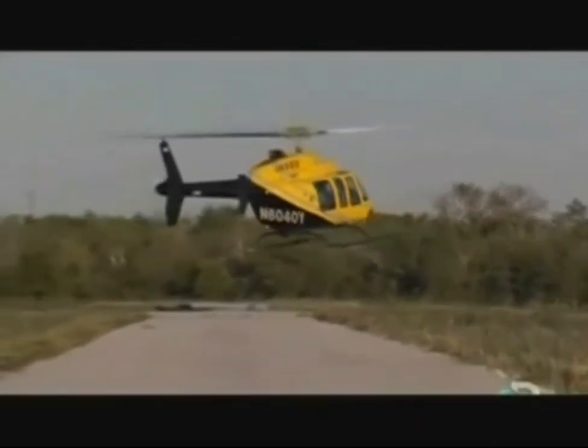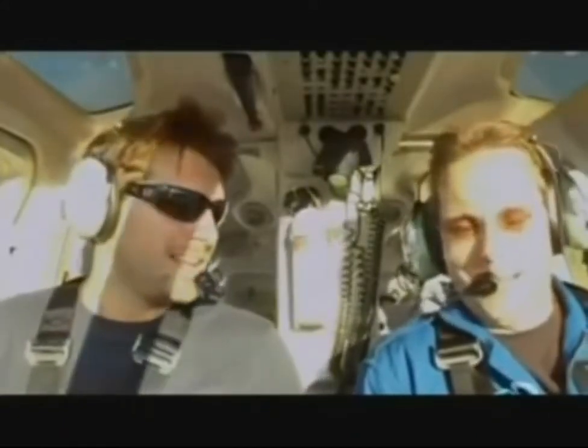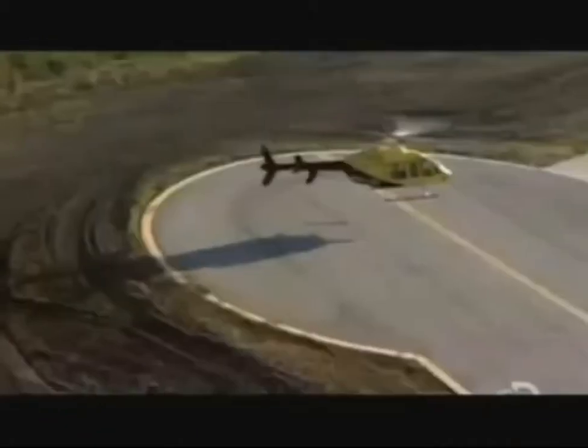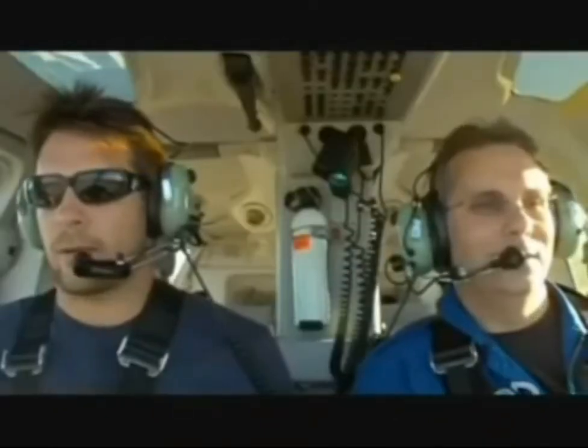So now, let's try to add a couple of things together here. Okay? Yeah, because the cyclic went so well. Put your feet on the pedals. All right, now, you ready for the whole ball of wax? No, hold on. Hold on. All right, here we go. It's all about this hand right here. This cyclic hand. You ready? I am ready. Okay, you have the controls. Okay. A little forward.